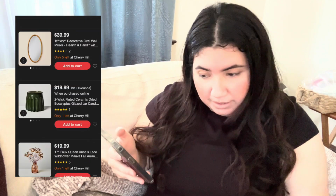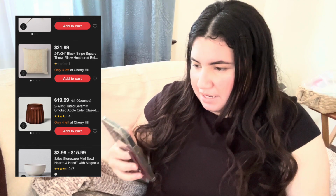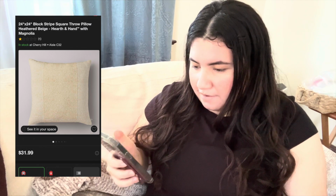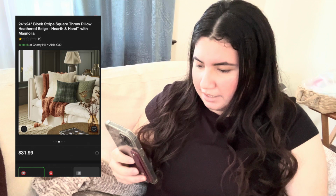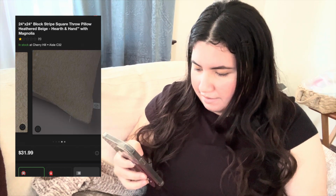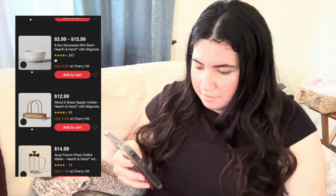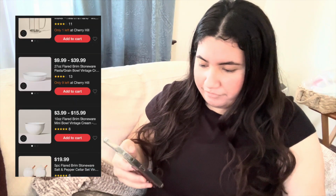They have some really beautiful pillows. Here's one that's interesting. It is a square heathered beige pillow. And I love how that looks on the couch. It looks so pretty. It adds a lot of nice texture. They have a bowl, a napkin holder, a French coffee press, and then they have beautiful kitchenware.